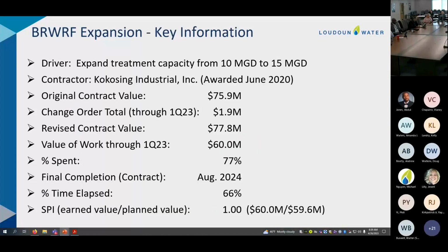All right, so I'm going to move on to the Broad Run expansion. This project, of course, is to expand the treatment capacity from 10 to 15 million gallons per day. We've been under construction for several years now. The original contract value is $75.9 million, and our change order total has just gone up a little bit through this quarter. We had one change order executed, and so we're up to $1.9 million in change orders with a $77.8 million revised contract value.